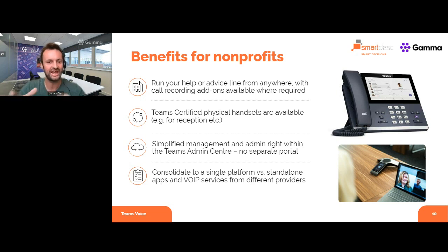You can still get handsets, so there's still a case for receptionists or large teams. There might be an accessibility need where a physical handset is still the right choice, and they just work over the internet. They can just sit at the person's home and plug into their router, and that's it. They just work seamlessly with that.